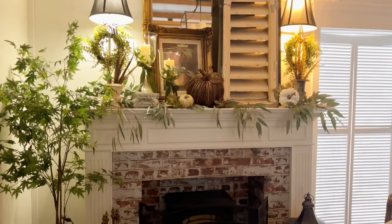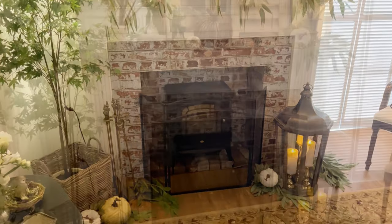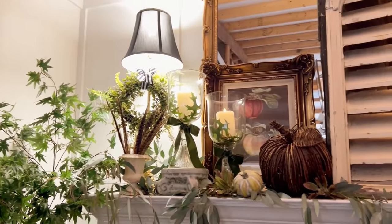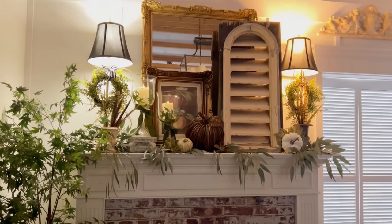And there you have it. A beautiful rustic cottage mantle with touches of gorgeous greenery, timeless elegance, and bringing all the splendor of fall indoors. I hope you have found some inspiration to get out there, find your own pieces of rustic decor, and create your own masterpiece.